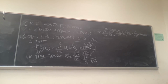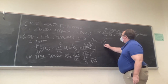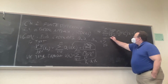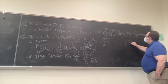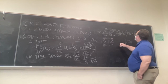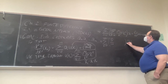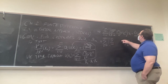Now, what I'm going to do now is rearrange this, by putting this sum on the outside. I'll put the kth derivative at x naught outside of parentheses. Everything else goes inside. Actually, I'm going to put the k factorial out here too. So everything inside depends on i.